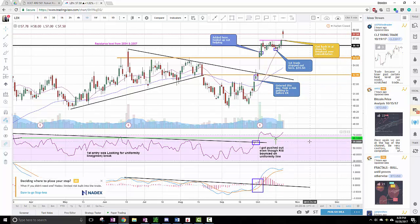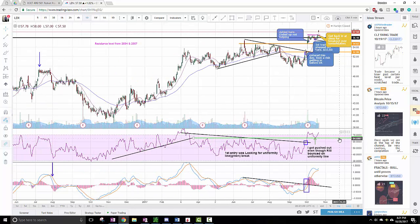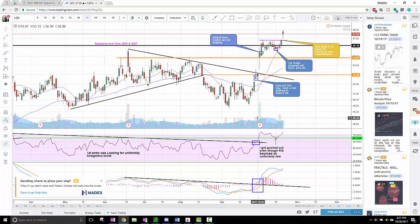Just real quick before we move on to the next equity. Notice that I got out right here. And I was honestly expecting an RSI bounce off of this uniformity line. You may be wondering what this green uniformity line is. It's not drawn the best at the moment, but essentially you take the last rally, where that rally broke down at. That's where we draw a uniformity line. I believe this uniformity line actually came from the weekly, but nonetheless.